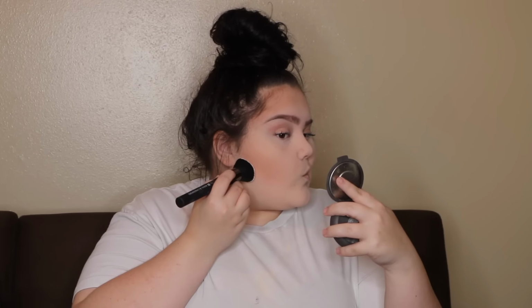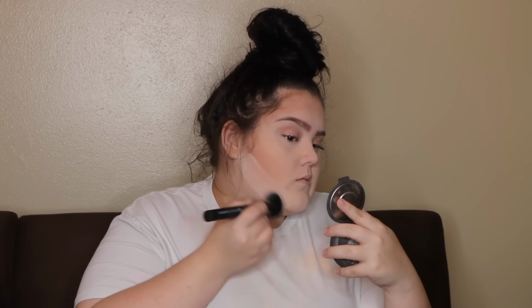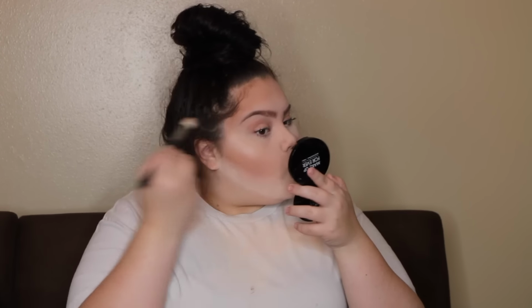So now to clean up the contour, take a Royal and Langnickel BX20 brush, and we're going to first spray the brush like that, going with our air spine, and literally make a sharp line across, starting from here. Like that. Look like you have plastic surgery. And our Morphe M512. Oh shit.